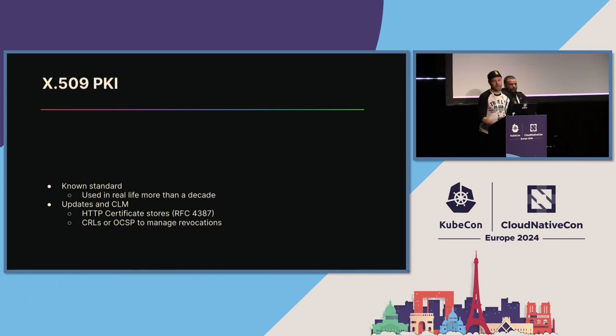features for certificate lifecycle management in terms of various protocols for accessing certificate stores over different APIs. And there are concepts such as certificate revocation lists or other online operations to be able to detect what certificates are not valid anymore.